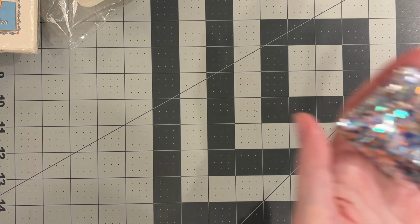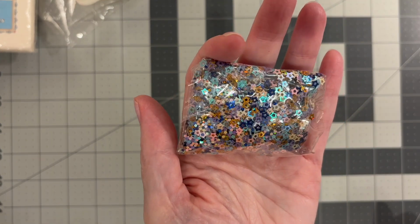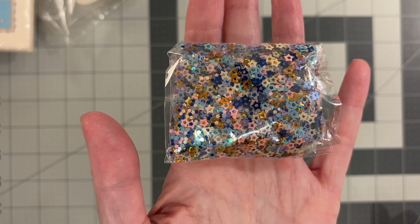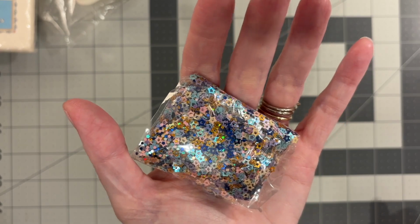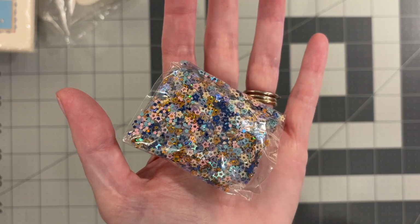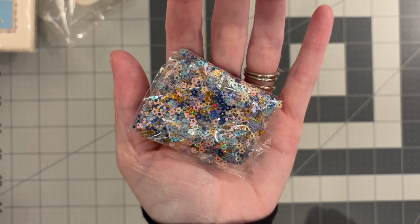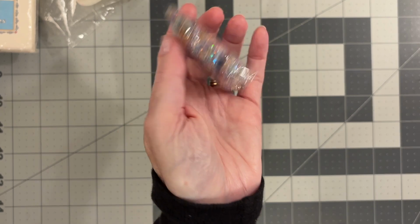I bought a little pack of star confetti, or I guess you could probably call this glitter. It's like an iridescent tiny stars. And I think I paid 50 cents for this also. So I've been kind of on a kick making shaker cards. That was what my last video was about. And one of the things I really was looking for there was interesting glitters or sequins. So I found that.